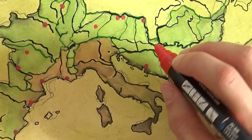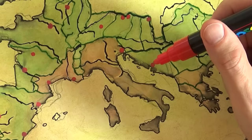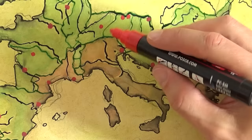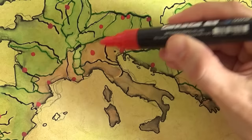In the very eastern part of Italy we had Aquileia. It was the first city in the Italian peninsula that was sacked by Attila the Hun. He came here from the east. We have Mediolanum, northern Italia, today's Milan.